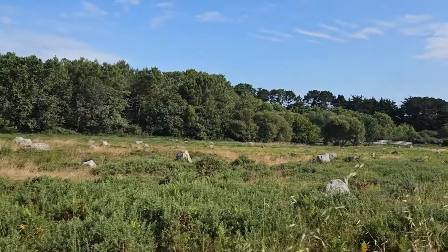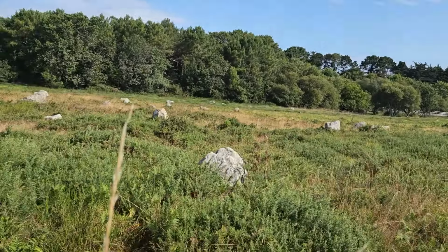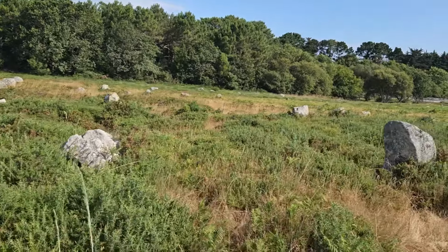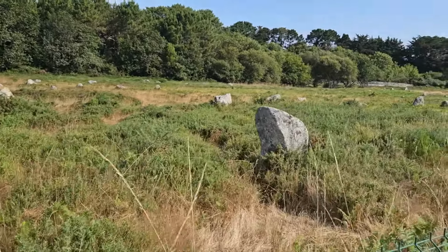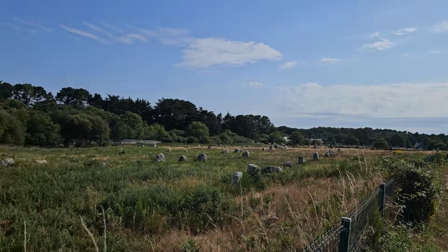The Menhir field is continuing. It looks like maybe this part of the site is more damaged. The stones are there, but a lot of them are broken and weathered, so they're not that tall anymore. But you can see how far it continues, and I'm going to be walking along the whole way.